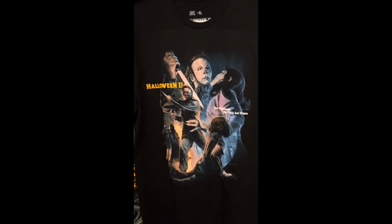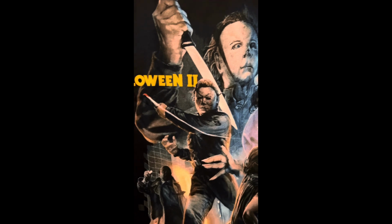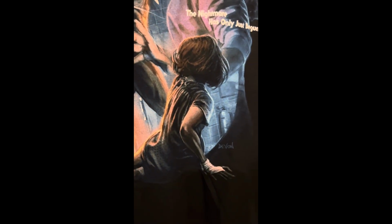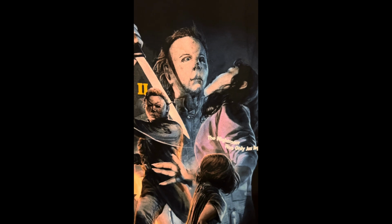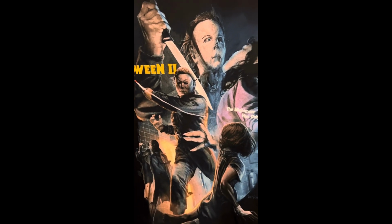Absolutely wicked design. Look at that background shot. The foreground, Myers slashing with the scalpel. Absolutely Dick Warlock all the way. The nightmare has only just begun. Gorgeous artwork. As if there was ever a doubt with Devin Whitehead. Everything the man does looks so amazing. I mean, the guy is so talented. I've said it a million times. And I just love that color of Halloween 2. That orange, it's just so perfect. That is my favorite.